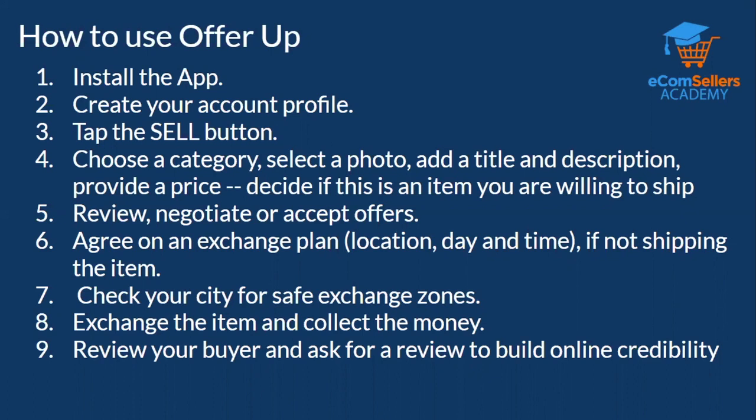You want to build online credibility, especially if this is something that you're going to use often, whether it's for selling items or even for sourcing items. Once you make that exchange, you want to make sure that you get a review if possible, because the more reviews you have, people are going to see that you've been on the site, that people know who you are. They see it as a safer transaction if you've got several reviews and people are saying that you showed up on time, that you were great to work with, and that you did what you were supposed to do in this exchange.